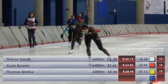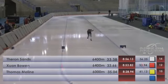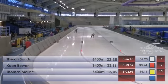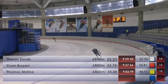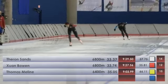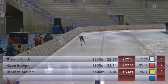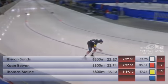Important lap here for Theron Sands. Can he throw down another 33.3 or 2, or will he let those times drop a little bit? He's starting to gain on Bowen Zhuang. Thomas Milin, another 35.0. As Sands skates another 33.3. 33.7 for Bowen. As Sands starting to gain ground. Exactly 2 seconds back. So it'll be an interesting finish. Can Bowen hold the lead he's gained? Thomas Milin, low 35.